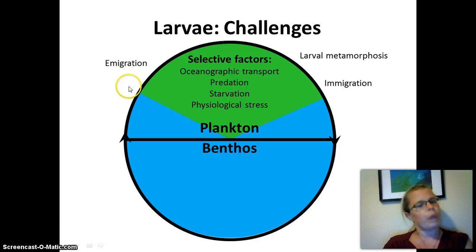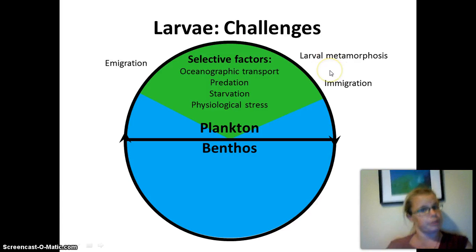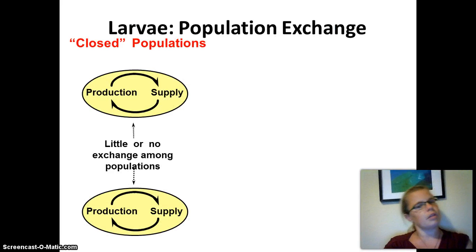Okay, so while these larvae are in the water column, they have to deal with getting carried out to sea, sometimes getting back in if they do, going through all these different stages where they're changing constantly. They're getting carried around, they're getting eaten, they may not have food, they might be starving, they're getting stressed out by what's going on. They're dealing with so many different things that it is not at all surprising that there's pretty high mortality.